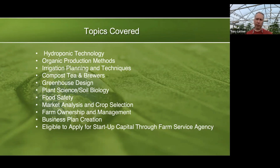And then we talk about compost teas, the brewers, and greenhouse design: if you were going to build out a greenhouse, what does that look like? What's the investment? What's my return on investment? Because we let the students know that for the average greenhouse, you're paying between $22 and $25 per square foot to build it. And so based off my crop, when do I get that back?